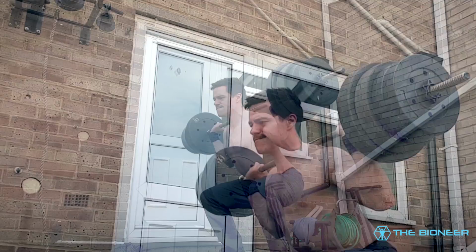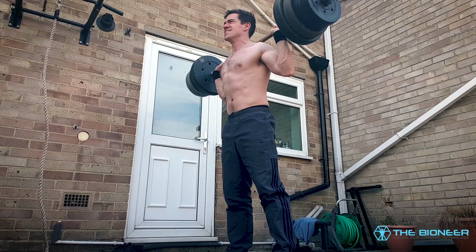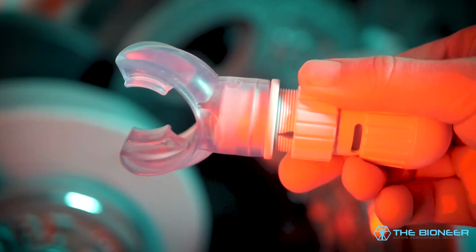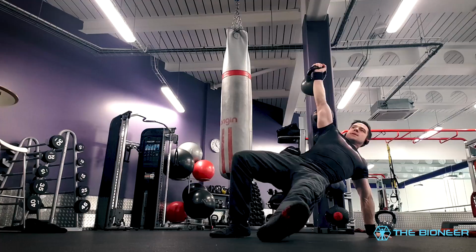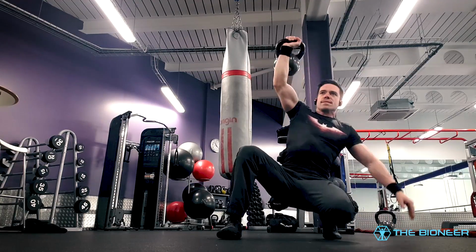There's no substitute to squatting under a heavy barbell, for instance. With that in mind, the right tools can be fantastic for challenging yourself in new and interesting ways, to force your body to adapt and to make your workouts more varied, interesting and challenging.